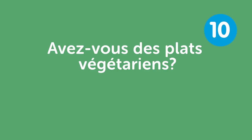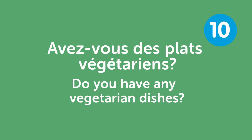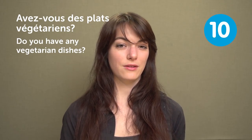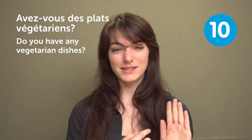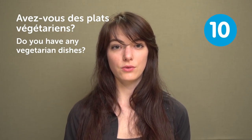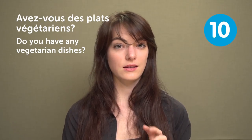Avez-vous des plats végétariens? Do you have any vegetarian dishes? If you're a vegetarian or vegan, there will also be a sign very often on the menu saying this dish contains no meat, or this is vegan safe, it's made with no animal grease or eggs or milk.